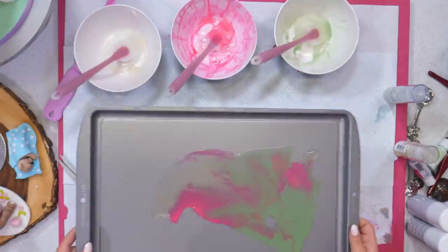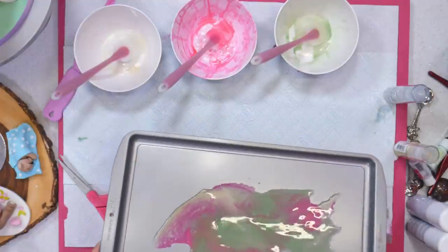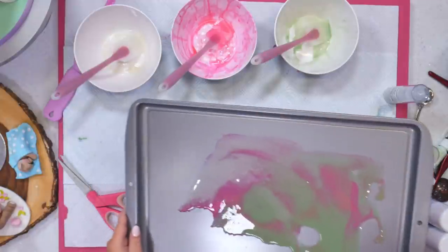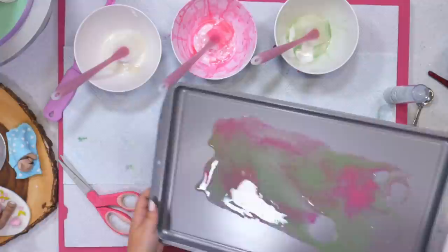See, this to me looks quite Halloween-y, because of the green. See? Even I'm coming up with good ideas now. Look at that. Who would have thought I would have had a good idea? It's just the shimmer that's carrying.